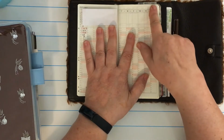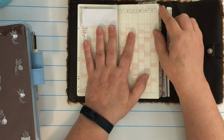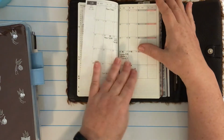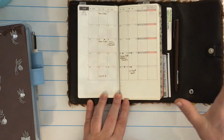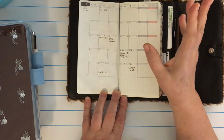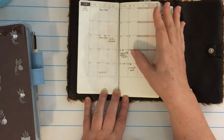Now, with that said, I did go and buy some tabs from a shop online called ARIEBEA. I bought these tabs. It has monthly, it says yearly, which is this. And then here's my monthly, but you can see I didn't buy any fancy stuff down here. I mean, it's possible that I could end up putting washi tape that I have in here, but I am really going to try not to go and buy more stuff. I'm really going to try to focus on using what I have.